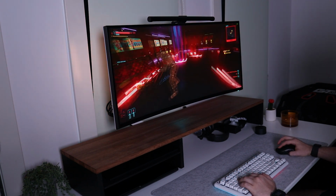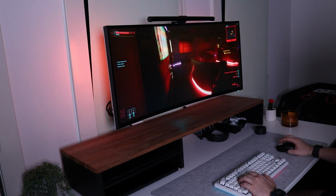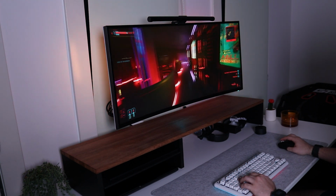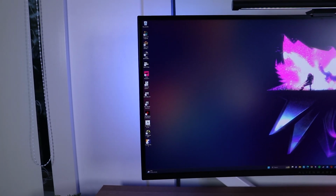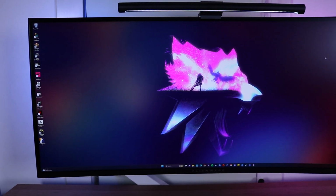The reason for this is that bigger monitors give you more to look at in your games, which creates a more immersive experience and almost makes you feel like you're in the game rather than looking at a small box, which you might feel when using a 27-inch. It's also a bonus if your big monitor is curved as well.